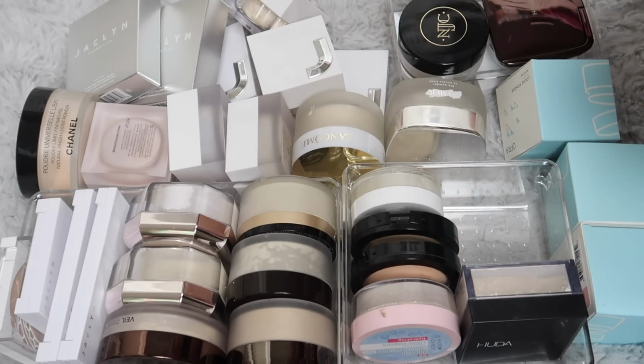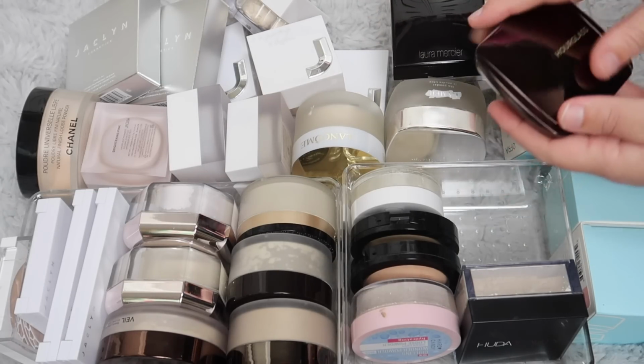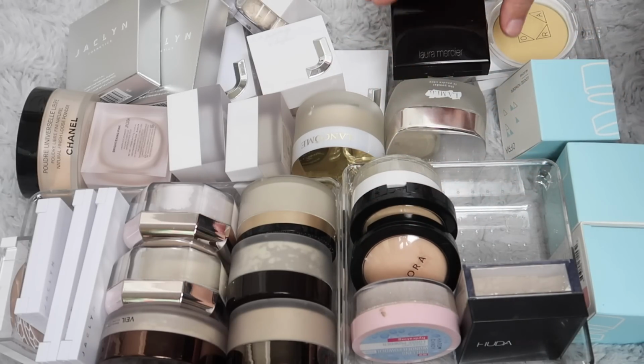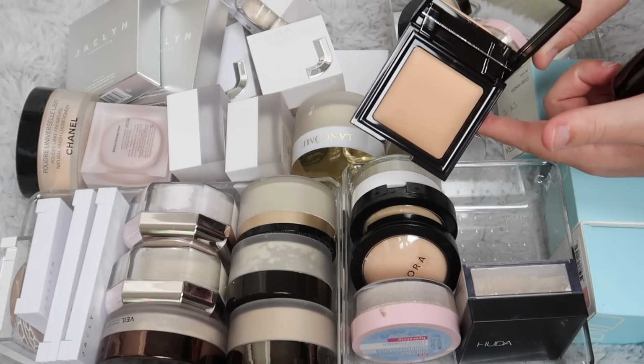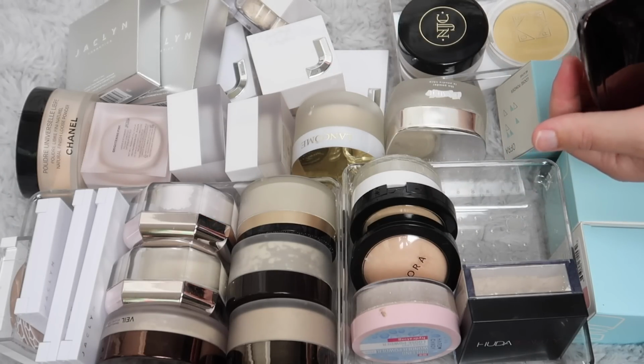Even though I don't want to, I want to keep it, but I feel like it's kind of similar to maybe this Hourglass one or these Sephora ones. So because of that and the fact that I could see this being too dark for me anyway, we're gonna go ahead and declutter this and pass it along.